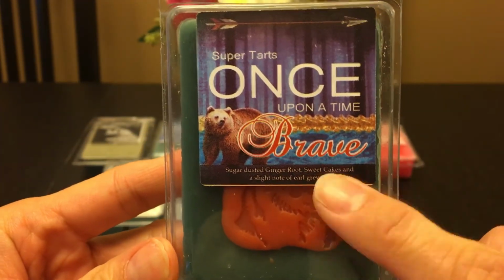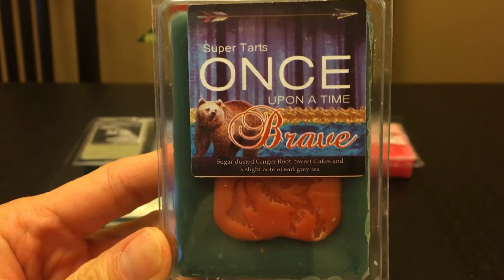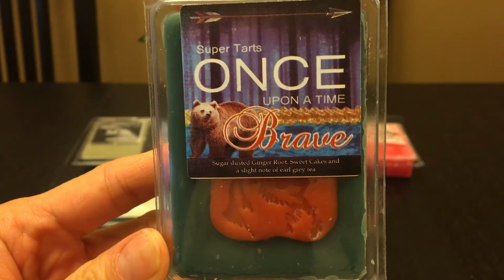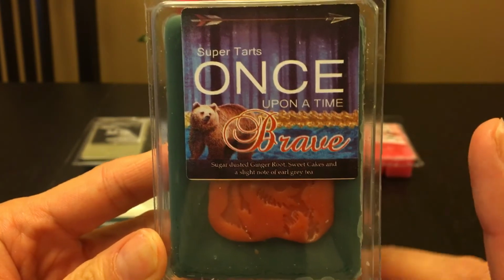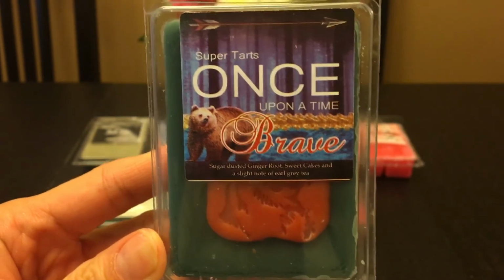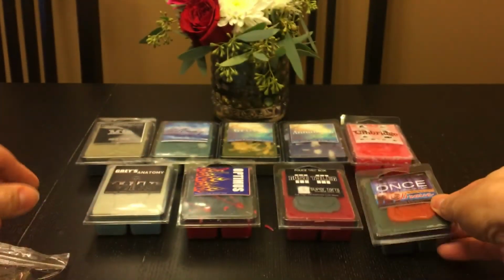I like it. So I'm gonna have to give her other blends that have the ginger root in there a try, because I like the little bit of sort of heat that it gives to the overall blend. And I love tea and cakes and things that are around tea and cakes and that sort of thing. So this is a really good one. I'm excited to melt that.